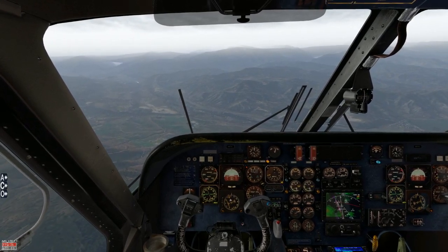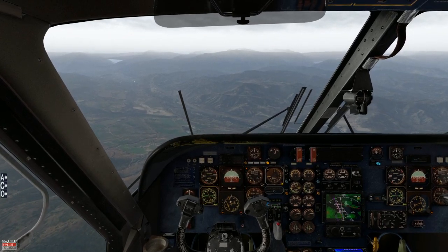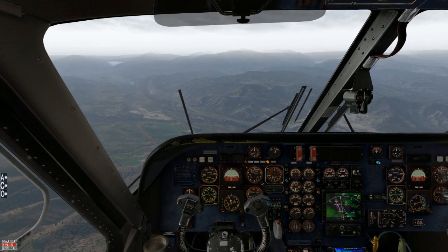Southwest 882, turn left at the next high speed, continue via Delta 5, contact ground 127.5. Next high speed, Delta 5, switch to ground there.